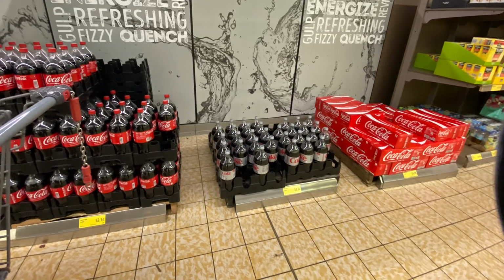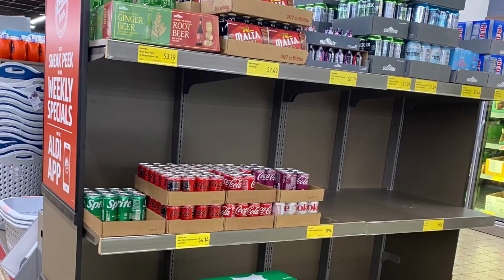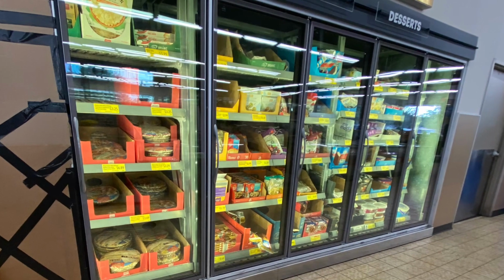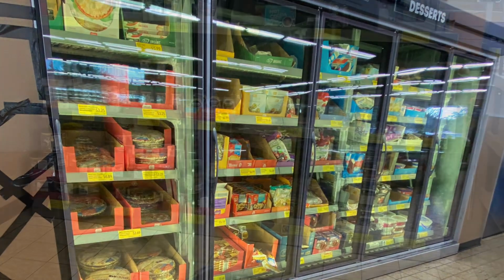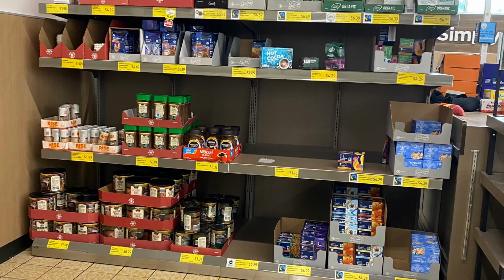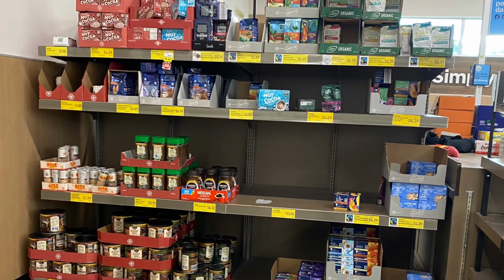Here's a shot of the soda that was left. I don't know how many people shop for soda at Aldi. I've never bought soda at Aldi before, but the supply was pretty low. Then there's the frozen pizza, things like that. It was okay, and I did get some strawberry ice cream for Mr. B. There's a shot of the coffee that they had left. I see that they still only have the instant decaf and they have not restocked with the regular instant coffee.